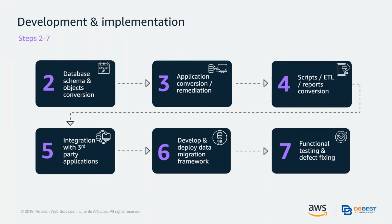In addition, you may have integrations with third-party applications. These could be, for example, software as a service applications and things like that. You need to make sure that those will all continue to work on top of your application.